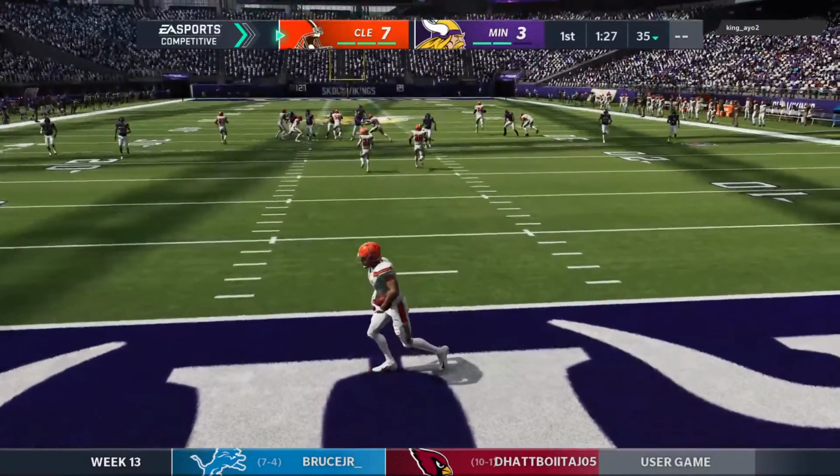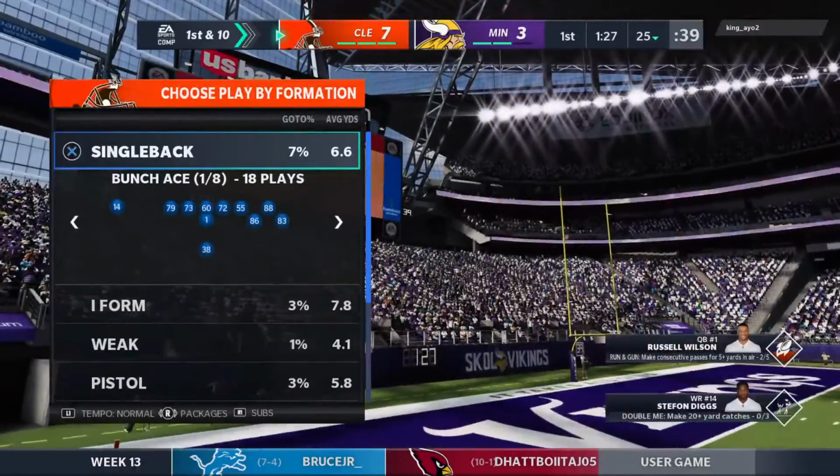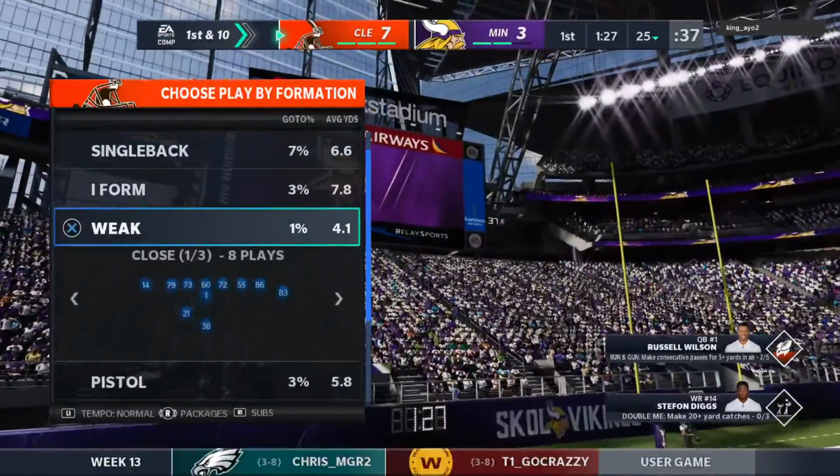Fielded a couple yards into the end zone, and no effort to bring this one out. It's a touchback. Now the 25-yard line.